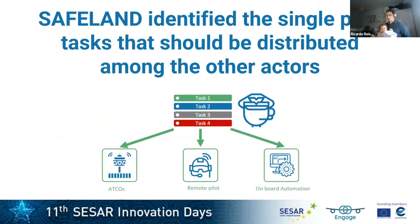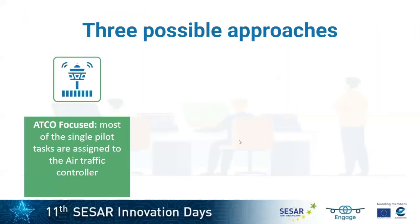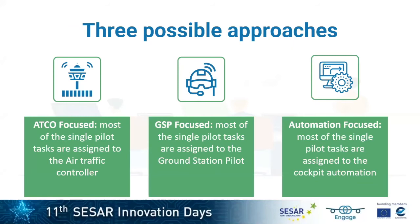What is this ground station person doing? How are the procedures with the ATC? What is the impact on the ATM and the onboard automation? So how did we do this? First we identified what tasks should be done by the single pilot, and in case he is not there anymore, he is incapacitated, how can we distribute them? So we created three scenarios. The first one is driven by the ATC, so most of these tasks should go to the ATC. In the second one, they should go to a ground station pilot, and the third scenario should be more automation focused.